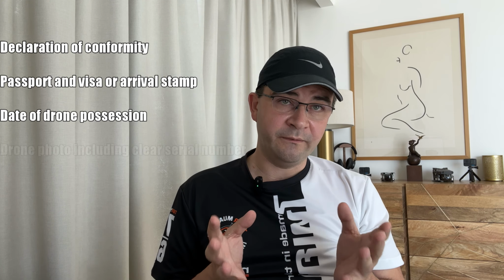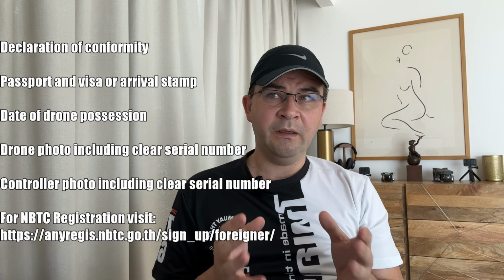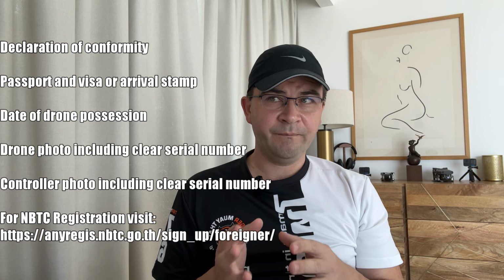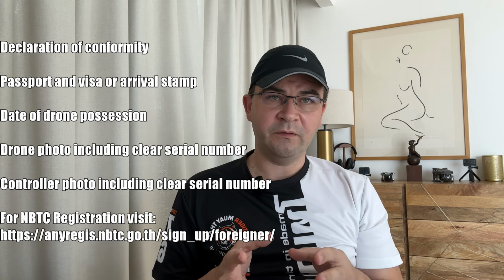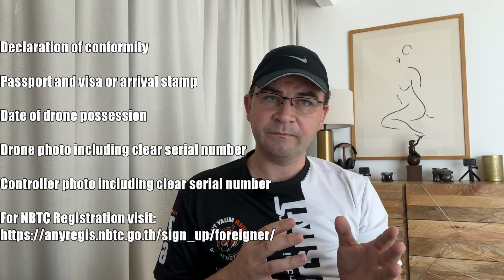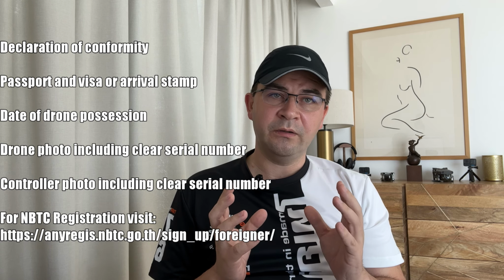To get the drone registered with NBTC, you need the following documents: a declaration of conformity, your passport and visa or arrival stamp, so you actually have to be in the country, the date of drone possession, a drone photo including the serial number, and a controller photo including the serial number. The cost for registration is 200 Thai baht.